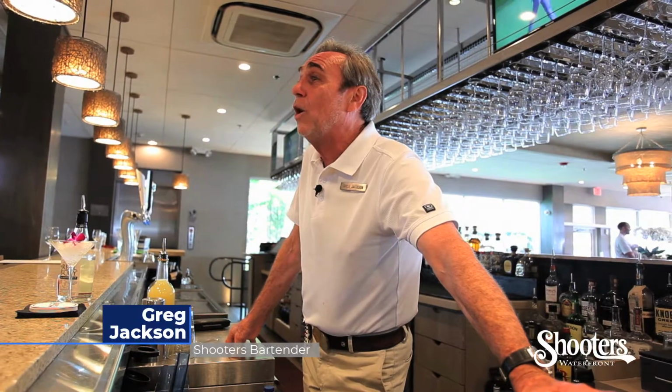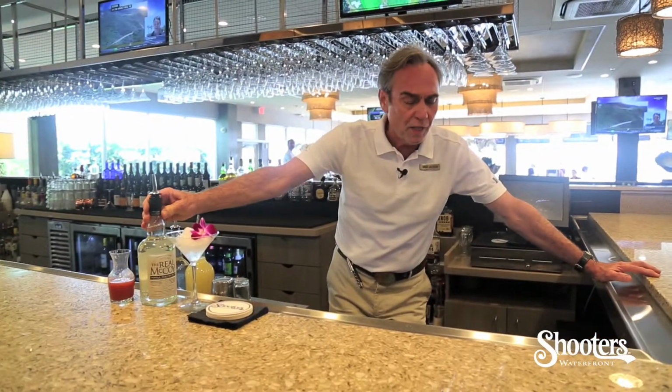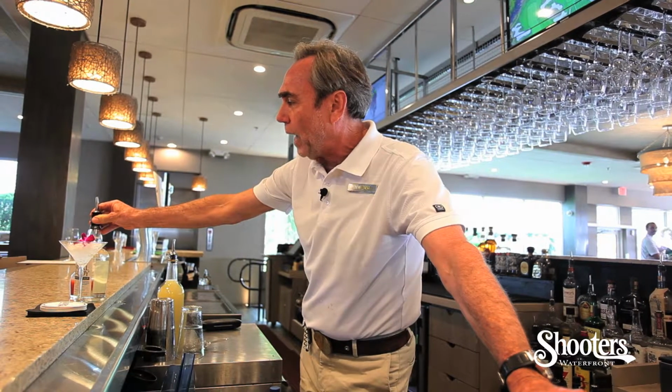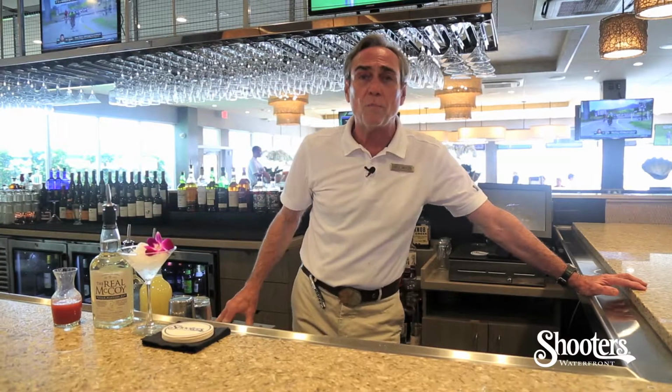Good afternoon, everybody. Today we're gonna be working on our guava martini. It's made with our Real McCoy rum. Real McCoy got its name from a gentleman named Bill McCoy during Prohibition in the 20s. He was a boat captain and he prided himself on keeping his rum as clean and pure as possible. And that's what we use in our guava martini.